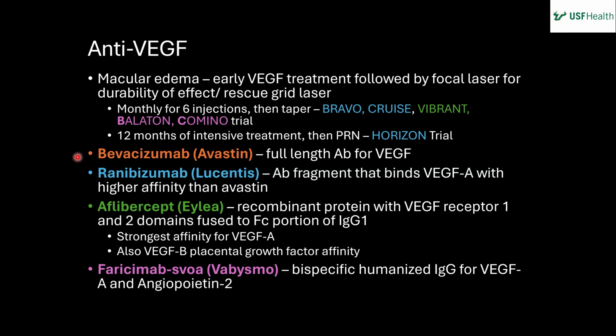That makes sense. So just a quick review on the different agents. We have bevacizumab, which is Avastin. It's a full-length antibody for VEGF. And then we have Lucentis, which is an antibody fragment that binds VEGF-A with higher affinity than Avastin. We have Eylea or aflibercept, which is a recombinant protein with VEGF receptor 1 and 2 domains fused to an Fc portion of IgG. It has the strongest affinity for VEGF-A, and then also has VEGF-B and placental growth factor affinity. And then the newest one is Vabysmo, which is faricimab, and it's a bispecific humanized IgG for VEGF-A, and then also angiopoietin-2.